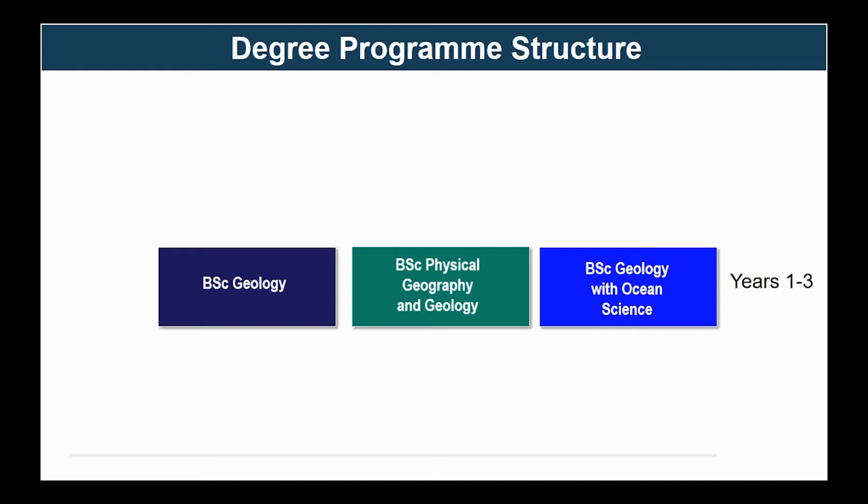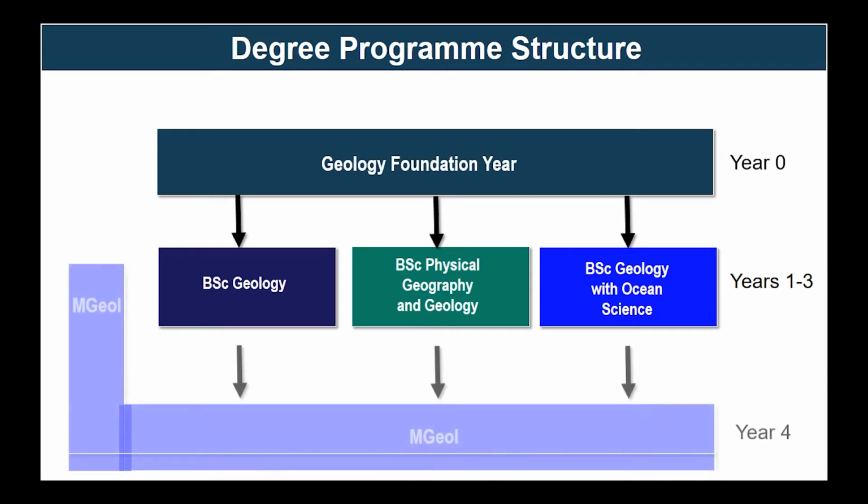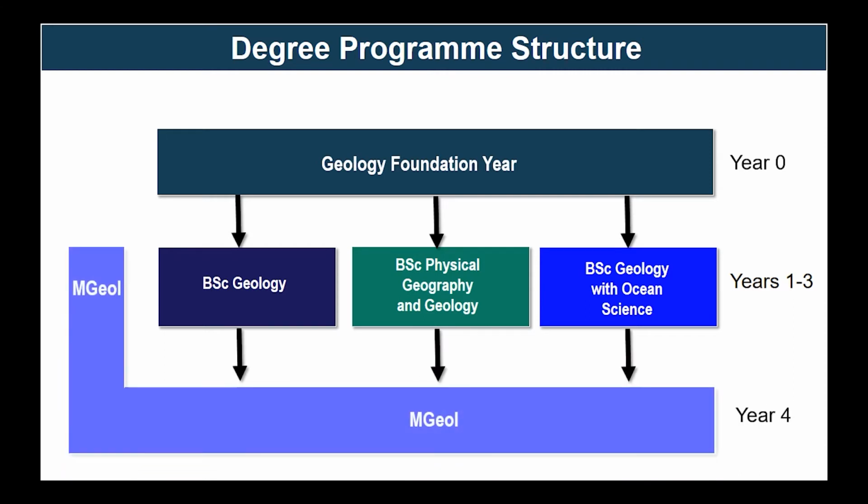So let's start off with the overall degree program structure. At the heart of it, we have the 3-year BSc degrees: Geology, Physical Geography and Geology, and Geology with Ocean Science. Sitting in front of it as an access point to higher education, we have the foundation year, and any student in any of our programs at the end of the 3rd year, pending the right grades, will be allowed to progress into the MGEOL if they want so. Students could also start an MGEOL right from year 1.